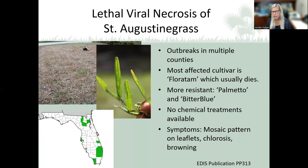But this is the one that we're concerned about the most. This is lethal viral necrosis of St. Augustine grass. It used to be called the sugarcane virus, but lethal viral necrosis is what it's called now. It's definitely in Martin County. And it's definitely in Palm Beach County. I don't know how it skipped St. Lucie, but I have a feeling that it's also in St. Lucie County. But if you look at the turf grass, you can see that translucent yellow striping that occurs.